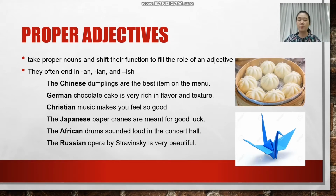The first sentence: The Chinese dumplings are the best item on the menu. So the word Chinese is the proper adjective that is taken from the word China, the name of the country. What about German? The word German here is from the word Germany. We just remove that y and then it falls into the -an rule. German chocolate cake is very rich in flavor and texture.